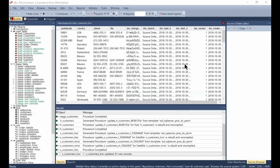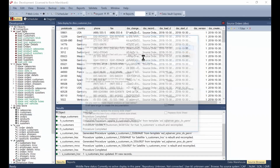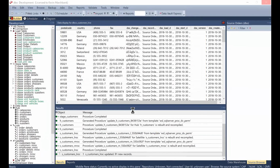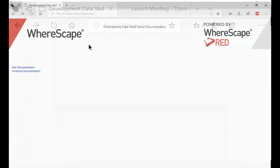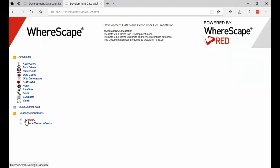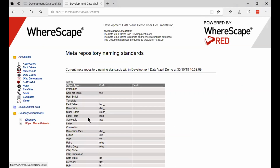And if I click all objects, it'll give me a few options about where to create this, give it a header, a title, and it's gonna walk through and generate that website for me and pull in all of those diagrams and split out the documentation between user and technical documentation. If I click on user documentation here, we can quickly look at my objects here. I've got a glossary now generated with all of my metrics and my attributes defined, object name defaults.